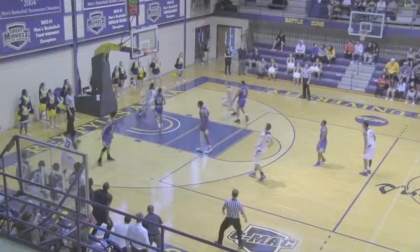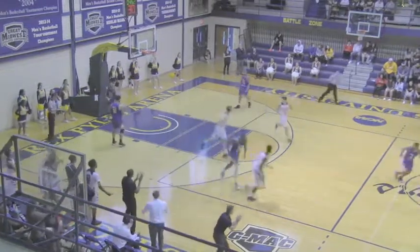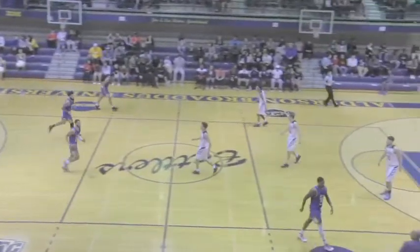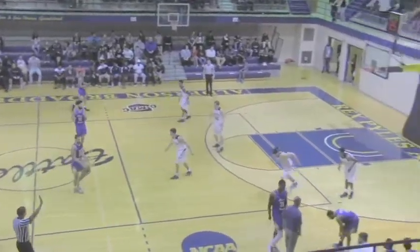Majestic all the way himself. Good move against Malik Cook. Going to take it himself, lay it in for 2. 3-point ball game, 60-57 here in Philippi. 4:45 left to play. Timeout called by the Battlers.